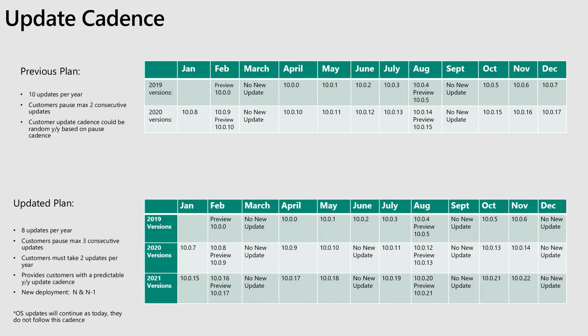So let's run through a quick scenario here. Let's say as a customer, you decide to take this July update, so you're going to take the update 10.0.3. In the new world, you're going to be able to pause the August update. Nothing will be shipped in September. You could pause October. You could pause November. Nothing will be shipped in December. But we are going to ask you to take 10.0.7 in January. And if you follow this cadence through the next year, you could pause February, which is 1, April, which is 2, May, which is 3, and that gets you taking 10.0.11 in July. This is your year-over-year predictability.